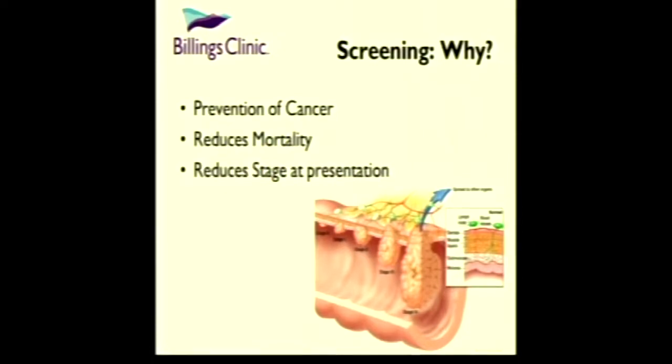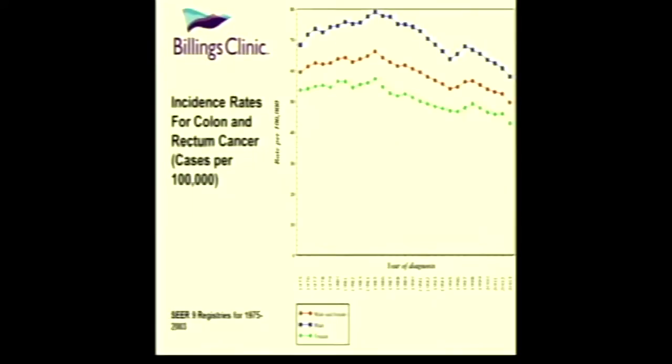So this graphic shows cancers that are in various stages. A stage 0 has not invaded into the wall at all. It's only in what we call the mucosa, the lining of the colon. Stage 1 has started to invade into the muscular layer. Stage 2 is a little bit deeper, and stage 3 is through. Stage 4 is when it's spread to other organs, and we'll show you how the stage correlates with survival.